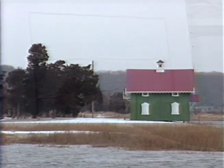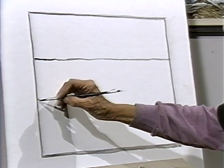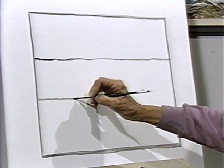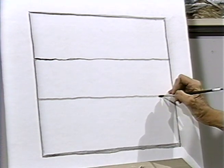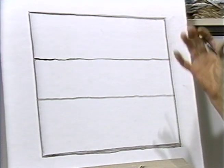So we're now going to go on to the second line, which is not going to make that much difference, but I'm going to show you how compositions are built, because composition sometimes is very intimidating to people who are beginning to paint. They say, I don't know anything about composition. So I'm telling you about composition.